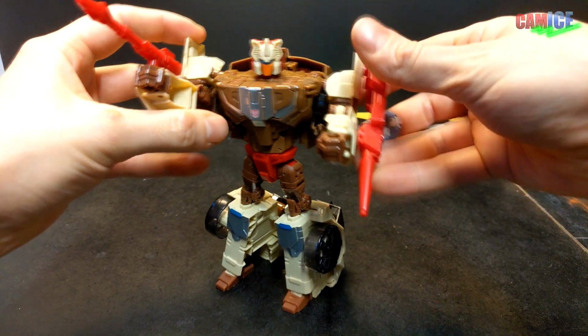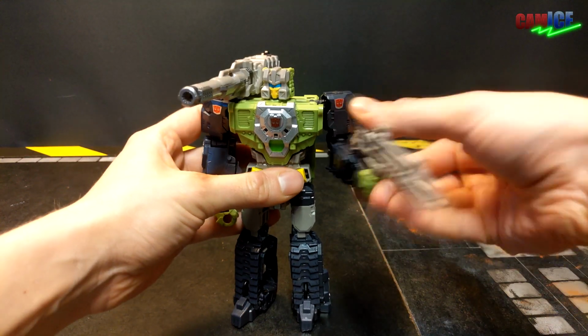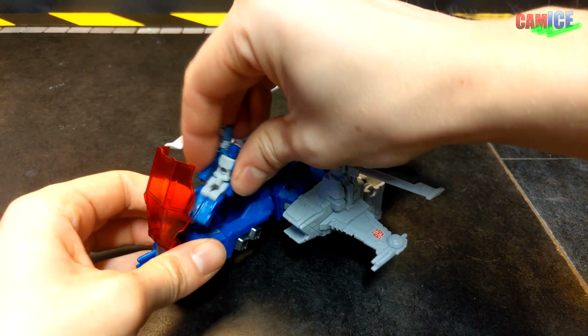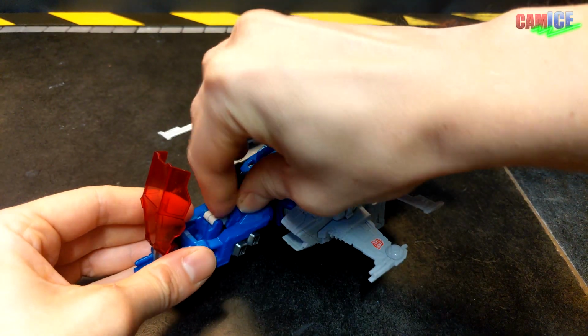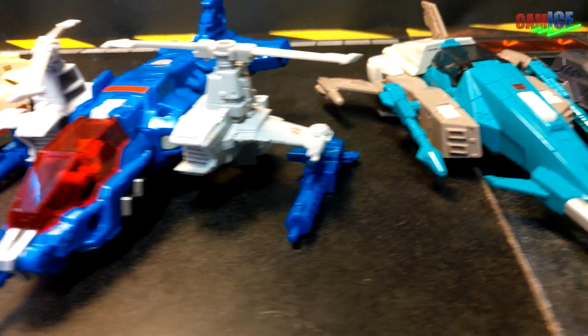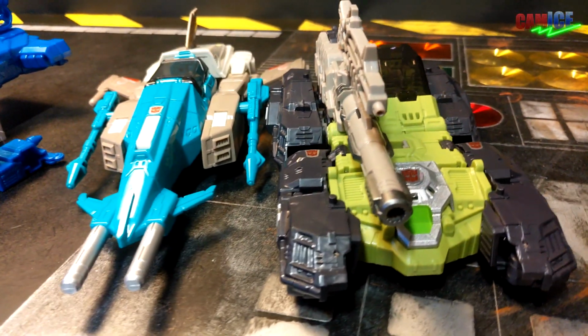They got Chromedome, of course, and they got Hardhead, Brainstorm, and Highbrow. I'm sorry, I just have to think a moment before I say the name because there are so many robots running through my mind right now, so the names just don't come that naturally. I'm old, I'm an old guy, I don't work that fast anymore.